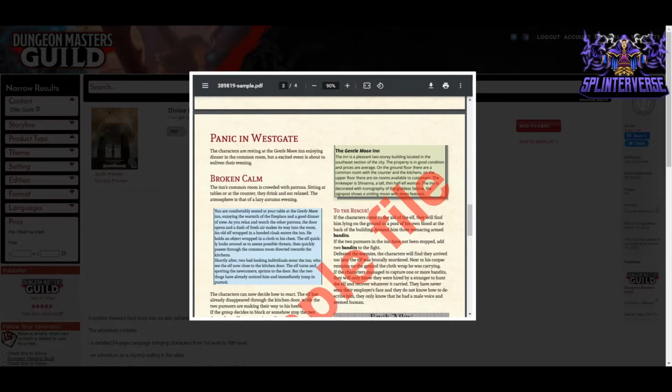An old elf wrapped in a hooded cloak enters the inn. He holds an object wrapped in a cloth to his chest. The elf quickly looks around to assess possible threats, then quickly passes through the common room directed towards the kitchens. Shortly after, 2 bad-looking individuals enter the inn, who see the elf now close to the kitchen door. The elf turns and, spotting the newcomer, sprints to the door, but the 2 thugs have already noticed him and immediately jump in pursuit.